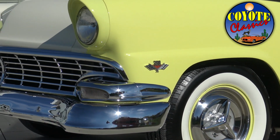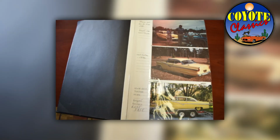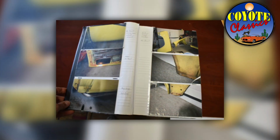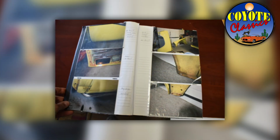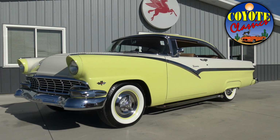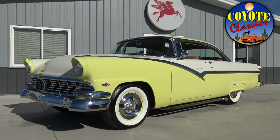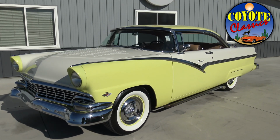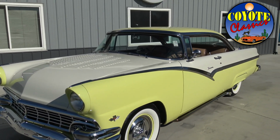A really nice restoration. We have a book full of detailed pictures from when they stripped it down, painted it, to the interior. All did a very quality job. Yeah, and I love when a restoration has all that information on a car. It's cool when you document it, and it always makes a car worth just a little bit more.